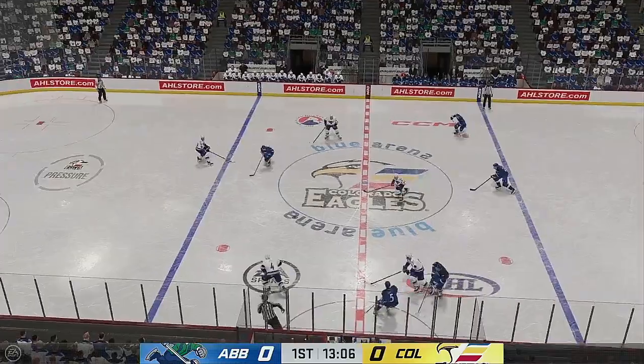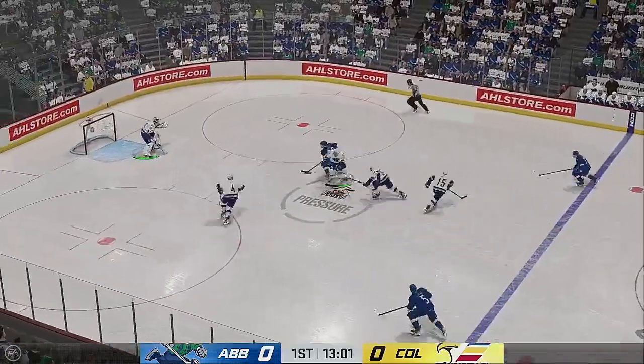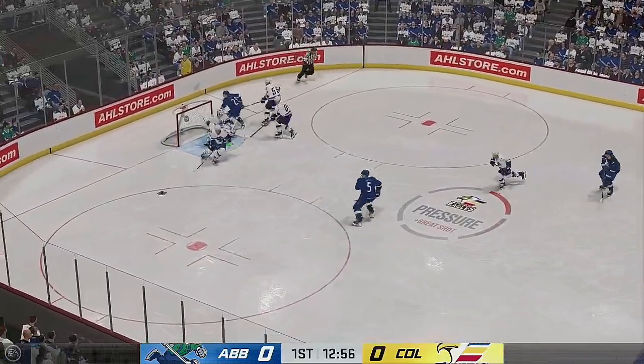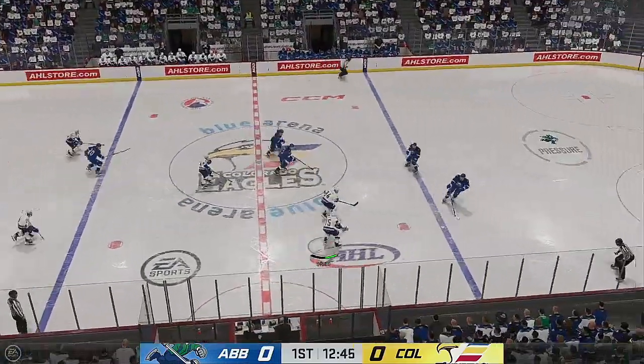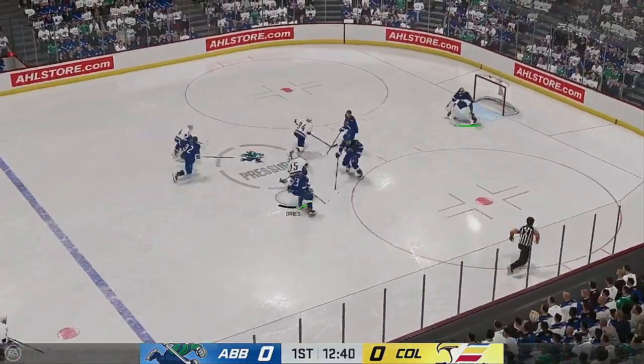Body language says it all, James. Have a look at the unit here. Every single one of them deflated. They know that they needed to score. And this is the expectation of the power play. And they go back to the bench with their heads facing their skates.